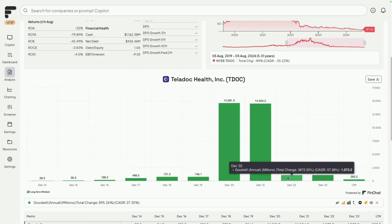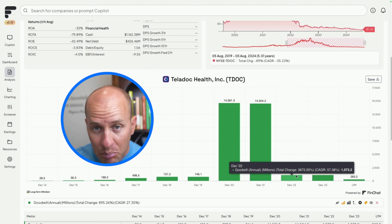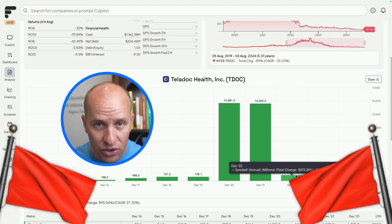And just 2 years later, more than $13 billion of that goodwill was written off, which was the management team admitting that it dramatically overpaid to make that acquisition. Now, this particular acquisition really blew a hole in the company's balance sheet. So if you see a big goodwill write-down, that is a huge red flag for investors.